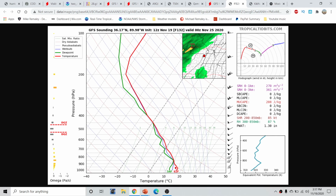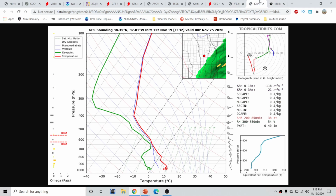So you can actually see 62 Fahrenheit at the surface, 54 dew point here. And again, you don't have a fairly sharp lapse rate. It's actually just a weak lapse rate in this region, a weakly positive lapse rate, which is the temperature slowly decreasing with height there. Again, you have a very moist air mass out in front of it.